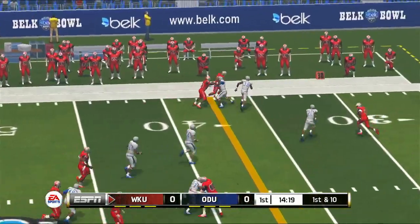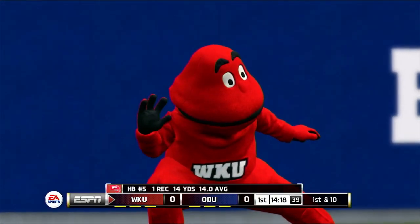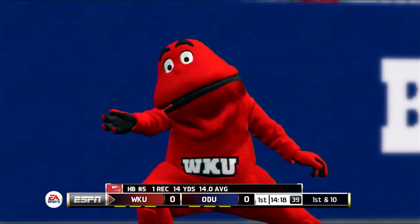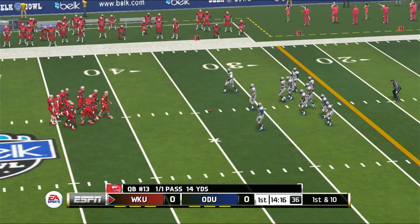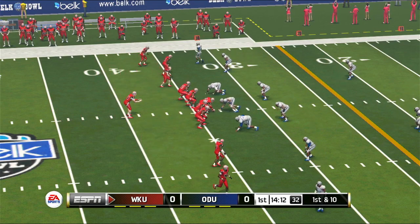Throws complete. He's got space to work. And they push him out right around the 34. I'll tell you what, this defense better start to get pressure on the quarterback. They're giving him way too much time back there to throw the football. It's first and 10. Ball on the 34-yard line.